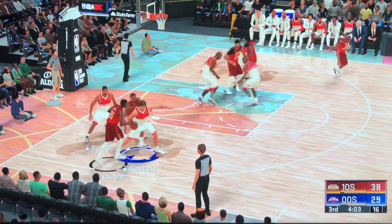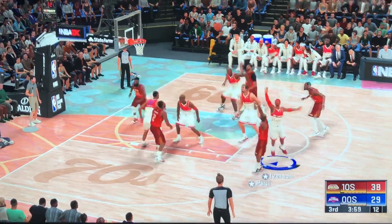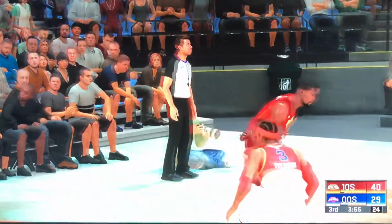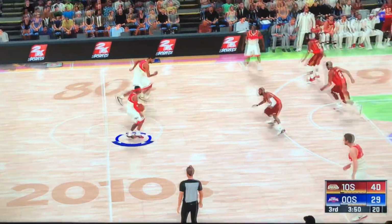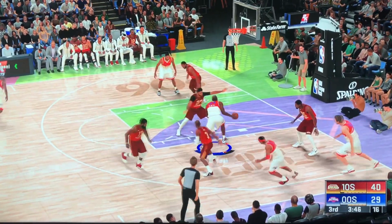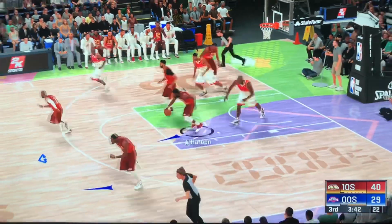Here's KD. 10 points for him. Now the dish to Paul. Shoots it up. Durant. Great positioning on the putback. Durant's got the lead up to 11 now for the 2010s team. Well, rebounding is about positioning, but for KD, a lot of times it's his timing and his length. So he goes in there and uses those to great effect.